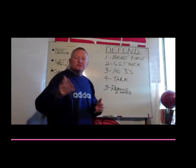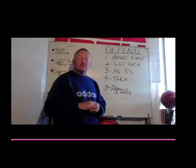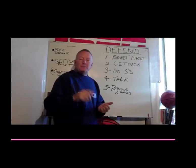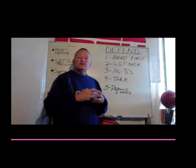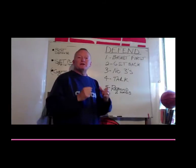And last thing is rebound with 2 hands. Every great defensive possession ends with a 2-handed rebound and a successful outlet so we can get up the floor and go score ourselves. A 1-handed rebound is as good as a turnover because we're not going to end up with possession of the ball, and what could have been a possession turns into a loose ball out of bounds, or maybe an offensive rebound. Rebound the ball with 2 hands.